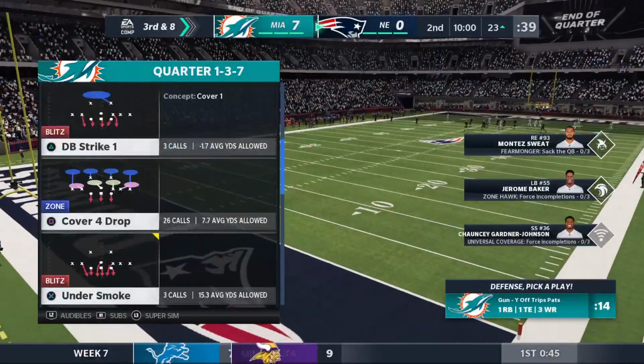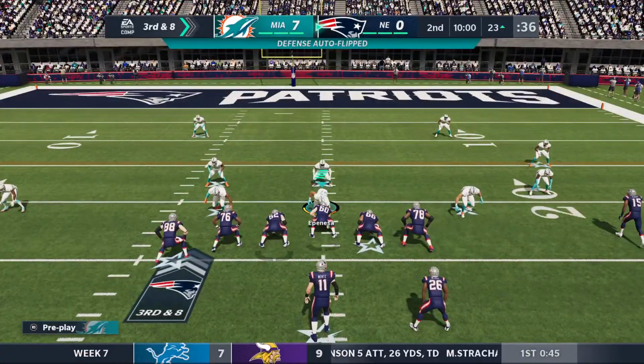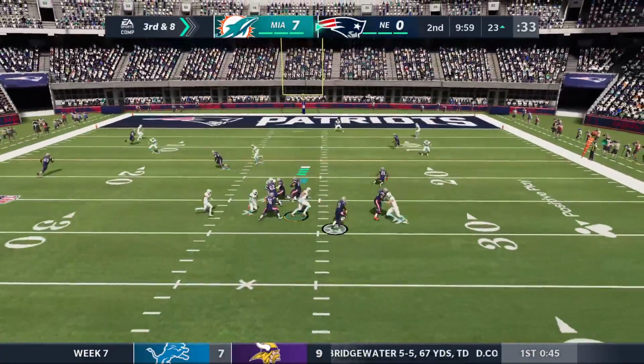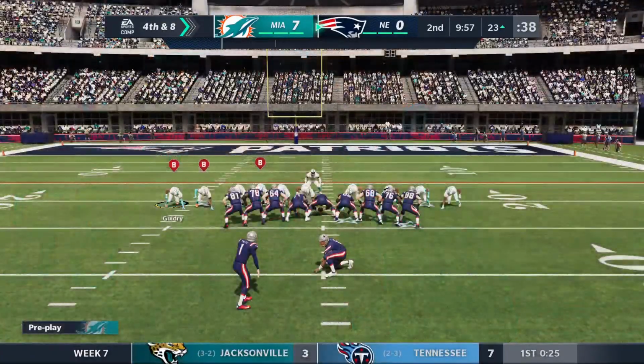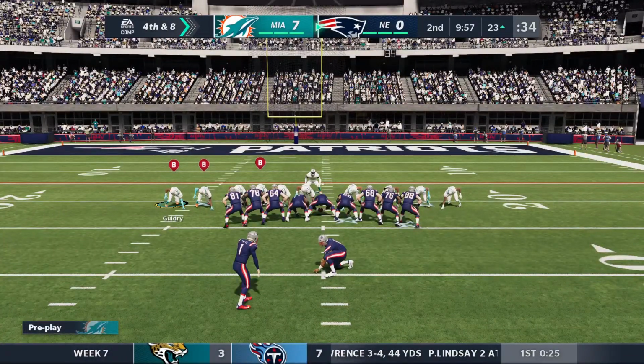After one, 7-0 on EA Sports. Dolphins 7, Patriots nothing. New England on third down. They've been good, 3 for 4 thus far. This is 3rd and 8. The Dolphins do the job defensively there, and now it brings up 4th. So 2 third-down conversions on this drive, but not able to get a third, and now they deal with 4th down.